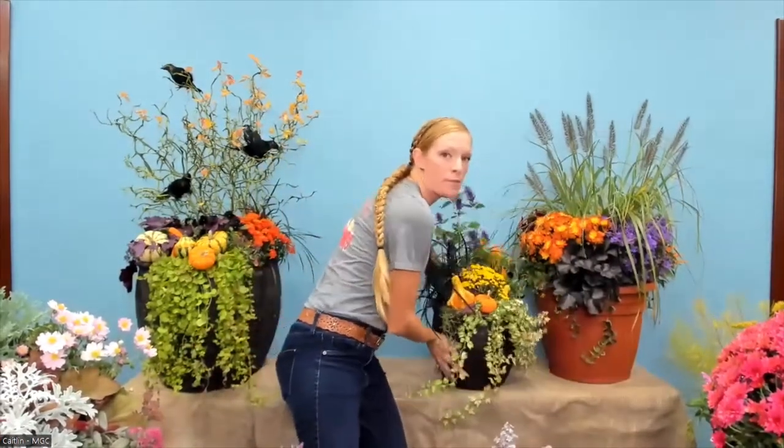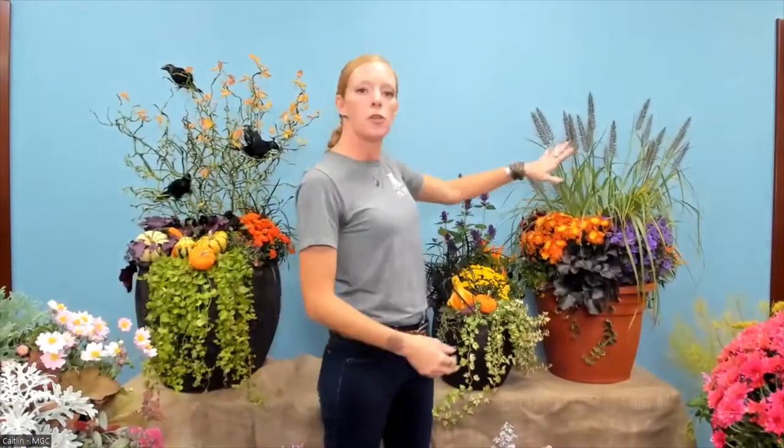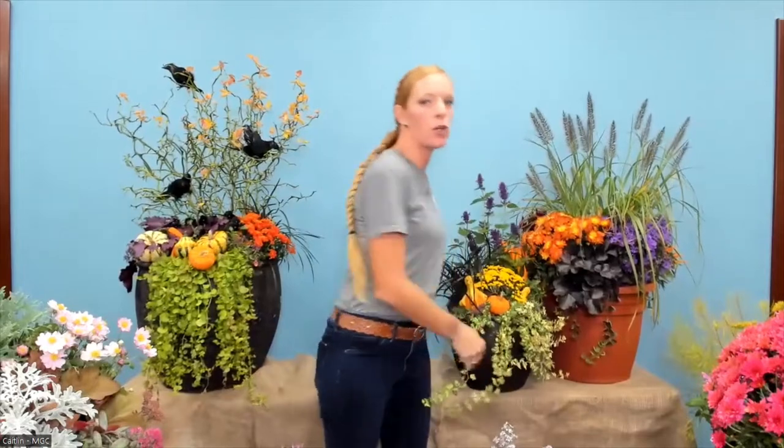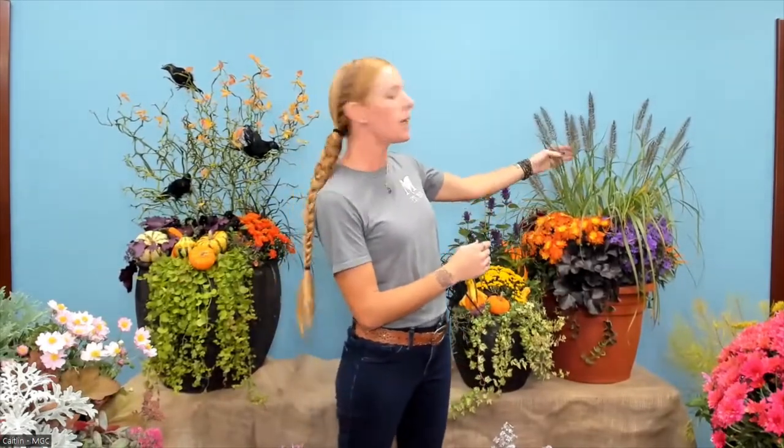This next one is more of a traditional fall container. So Pennisetum alopecuroides is a hardy grass. That's this one right here. This is cultivar Moudry. So Moudry stays below 2 feet. It's going to be a short perennial.